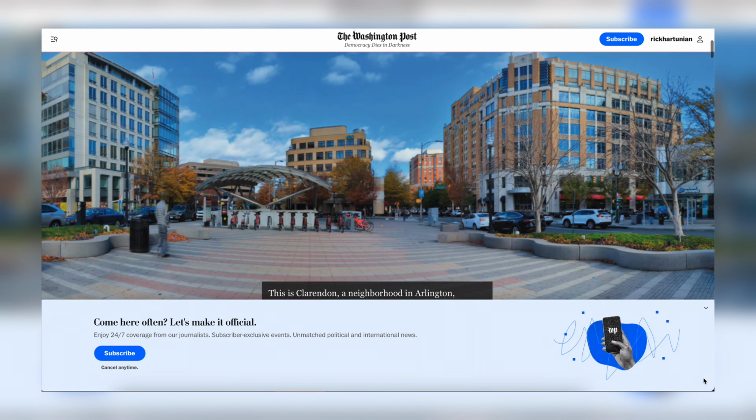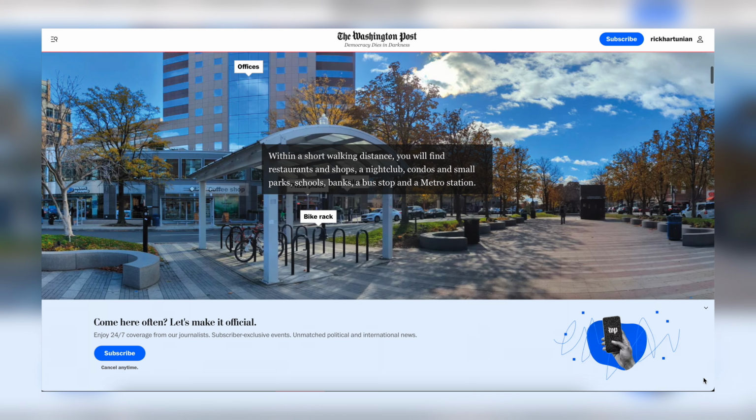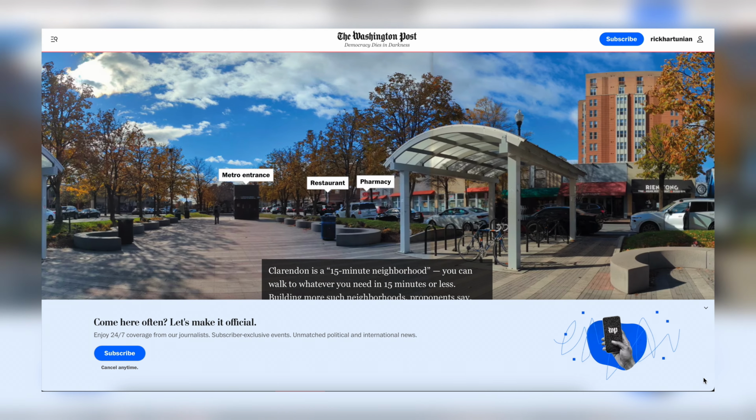Okay, and the bigger vision I was just speaking about is something called the 15-minute neighborhood concept, which is going to completely change how you think about living in Arlington. The idea is simple. You should be able to walk or bike to everything you need for daily life within 15 minutes. We're talking grocery stores, restaurants, schools, parks, transit, all within a short walk or bike ride. Arlington is specifically investing in this concept in Clarendon, Ballston, and Pentagon City. They're adding bike lanes, making streets more pedestrian-friendly, and improving transit connections.